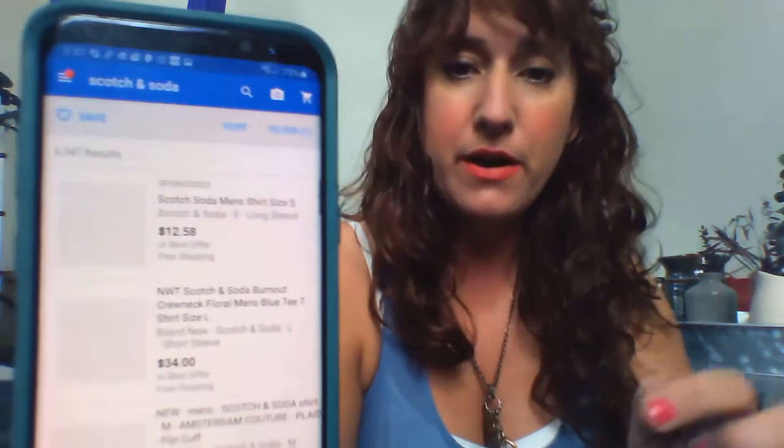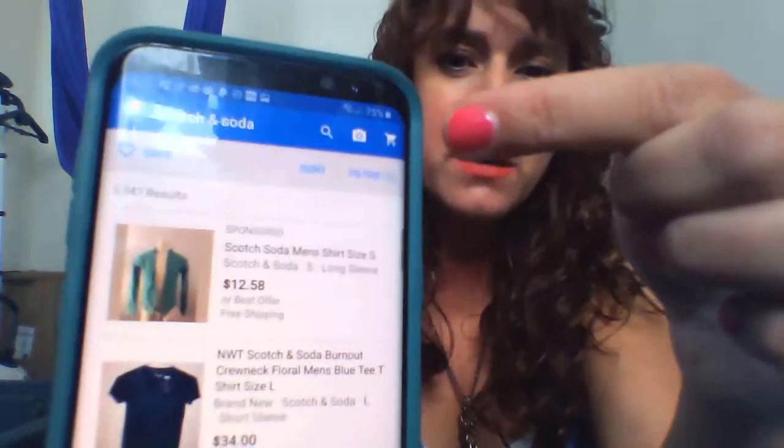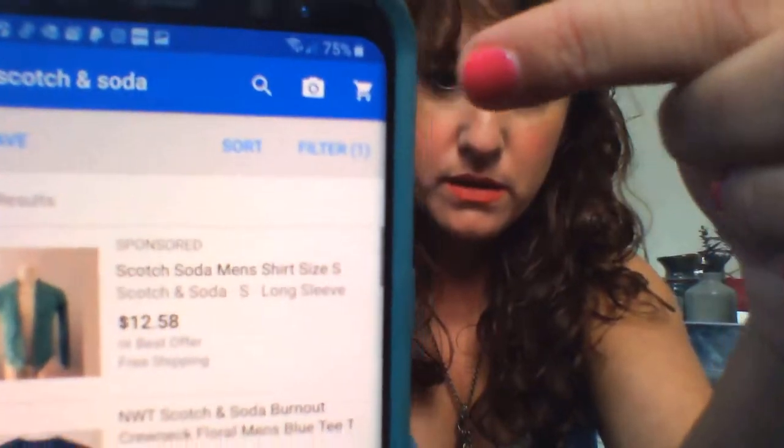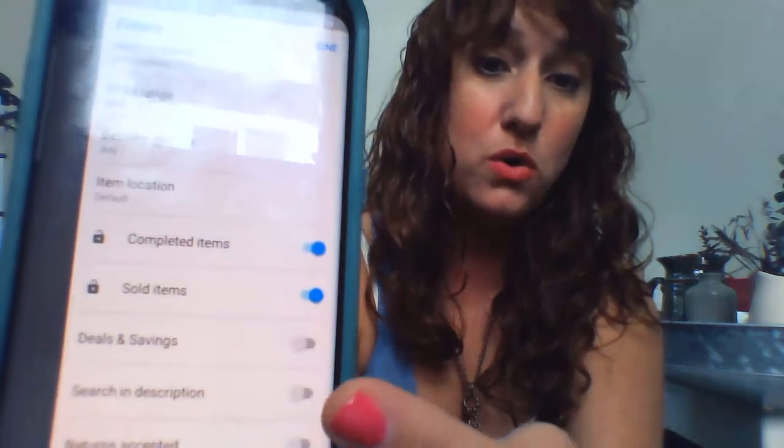So all you have to do is go into your eBay search area with the little search button, put in the title, Scotch and Soda, and then go over to your filters, and click on sold. So it comes up here. I'm going to click on what actually sold, and then I'm going to go back and look. And that's how I see all the different comps, what has sold for comparable items on eBay. That's good to know how to do, especially when you're new.